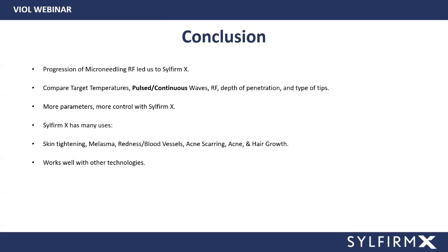And we have many uses. We can use it for skin tightening. We can use it for melasma. We can use it for background redness. We can use it for blood vessels. We can use it for acne scarring, acne, and hair growth.